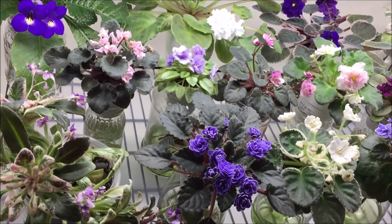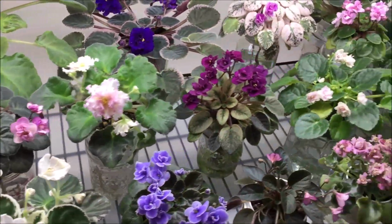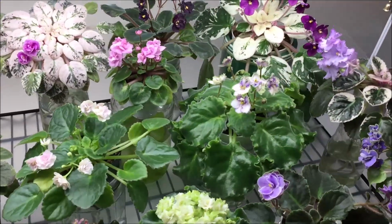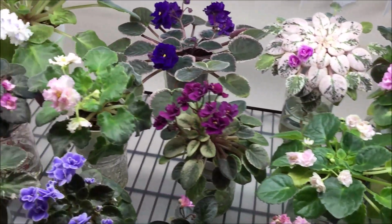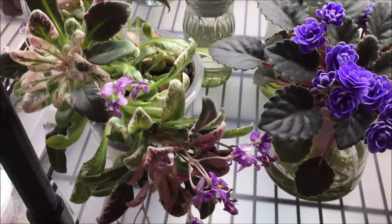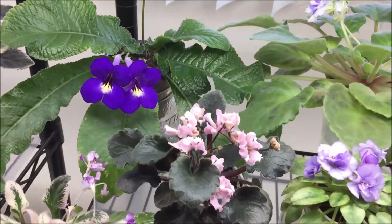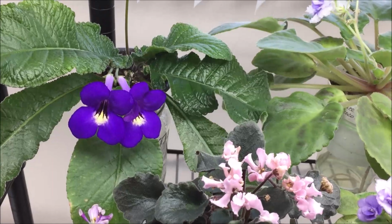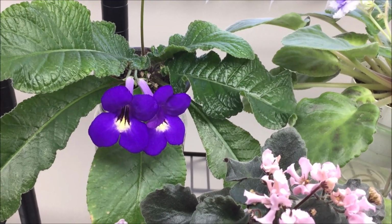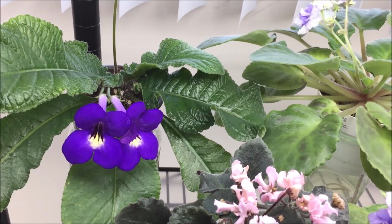And here is the last shelf in today's video, where I've assembled different sizes of African violets, standards, miniatures, and semi-miniatures. And I also have a semi-miniature trailer variety here, a sport of Sank's Arctic Fox blooming, and a Streptocarpus. And in the interest of time, I'll just put some music on the background and add the captions to the video describing the names of the varieties.